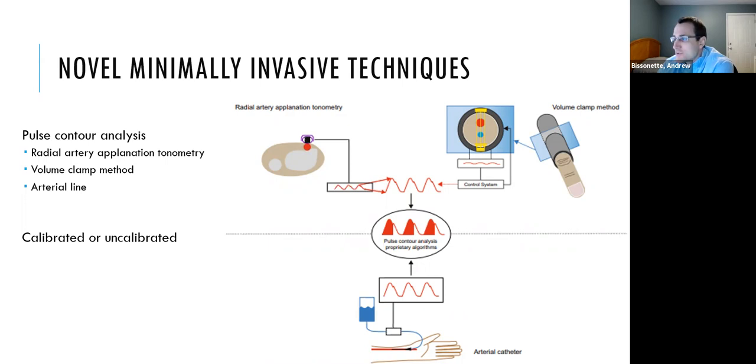Another interesting technology that requires just a finger clamp, very similar to a pulse oximeter, measures blood volume via a light detector.